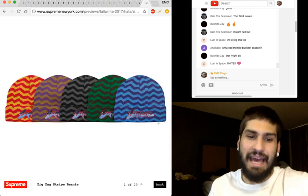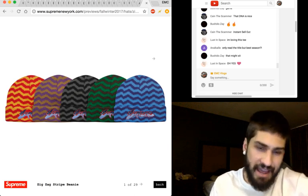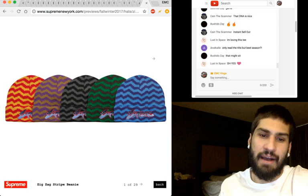Next, we have some zigzag beanies. I personally don't like it. I don't like how they did the graffiti font. And then the zigzags just kind of give me a headache. I would never put that on my head.